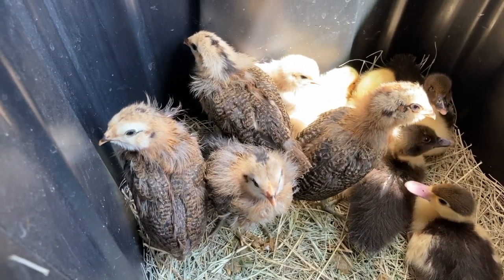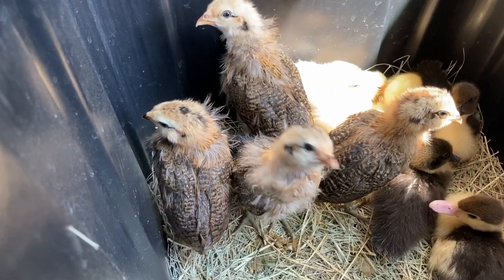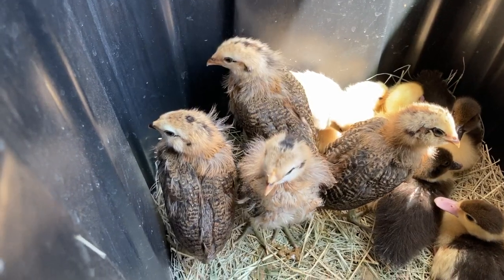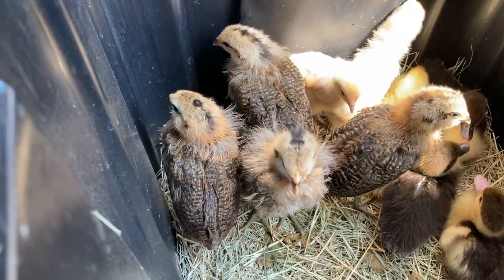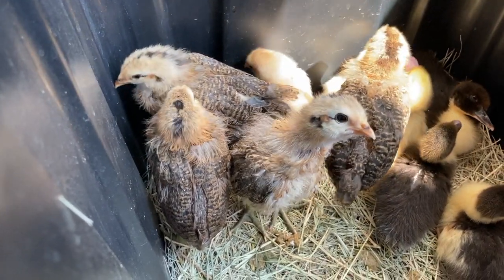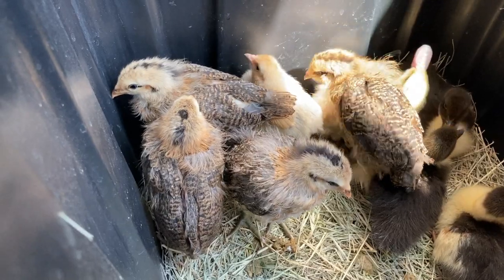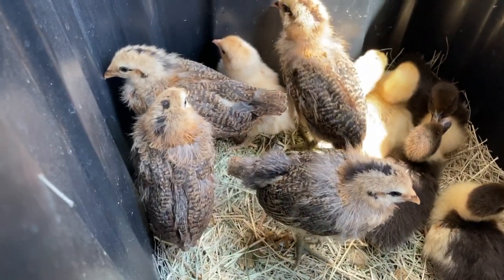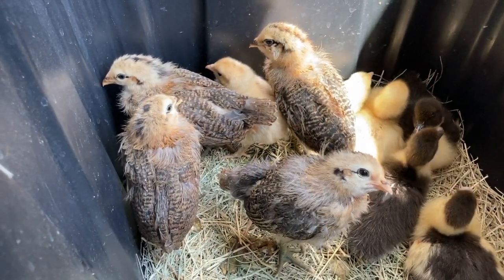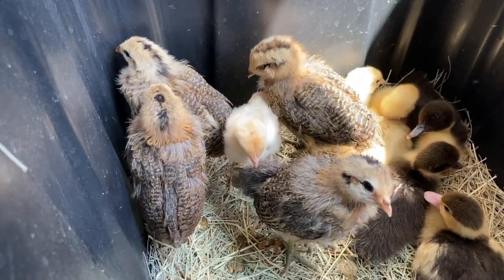So guys, here are the four chicks I bought about 2-3 weeks ago at Tractor Supply. They told me they were Ameraucanas, but I really don't know. I've read a lot and I'm not too sure I can tell the difference right now between a true Ameraucana and Easter eggers. So if you know, please leave me a comment. I'll be happy to know what these are, if you can tell.